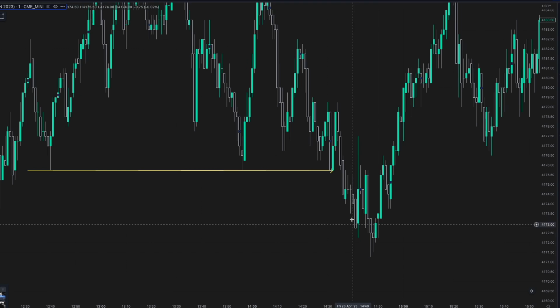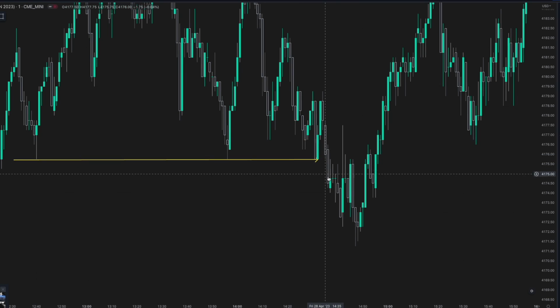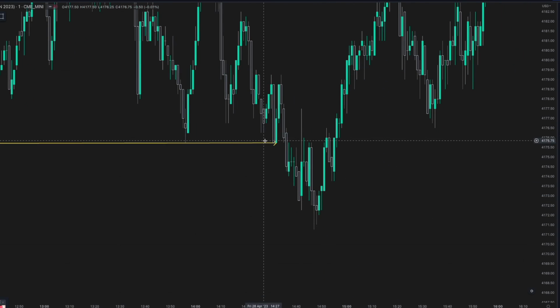Now, what are we looking for? We're not looking to short. After price comes below an area of liquidity that we're targeting, like equal lows, we're not looking to short anything here, right? So what we're waiting for now is a shift of market structure to the upside. As you can see, price came below, no shift in market structure, still making lower highs, lower lows, lower highs. But then over here, we had price push up and close above here.